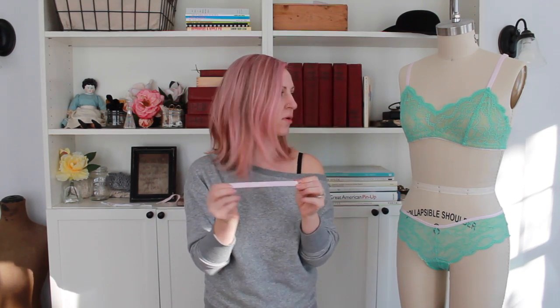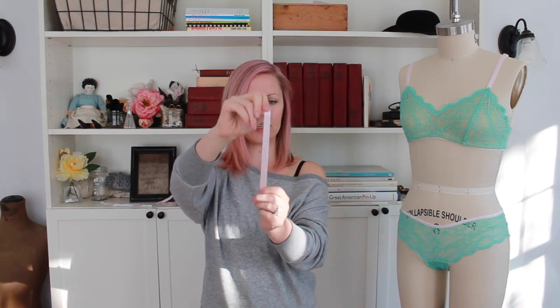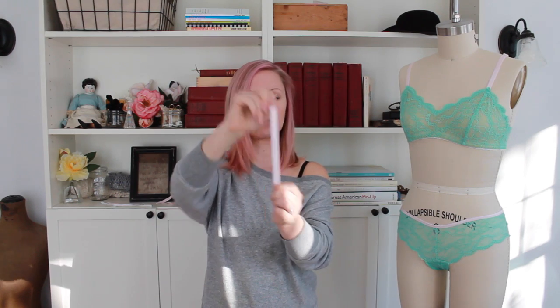Strap elastic also comes in a lot of different widths. I tend to use 1/2 inch elastic on most of my bras, but you can get it in really narrow, like 3/8 inch, or really wide, you can get it 3/4 of an inch. I find this width is nice, though I also sometimes use a 5/8 inch as well.